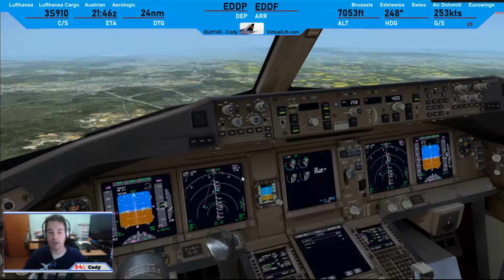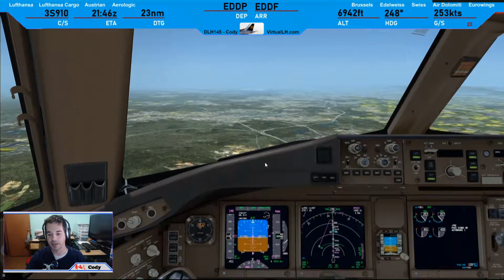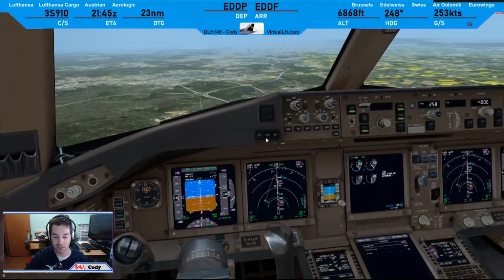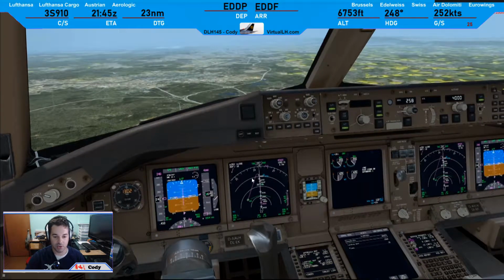I am holding on to the ultimate cargo tour. I'm desperately waiting for the MD-11 for X-Plane to happen, and when we do, we've got the ultimate cargo tour coming up. I'm looking so much forward to that. I'm guessing at this point it'll probably be next year, but it's going to be cool.